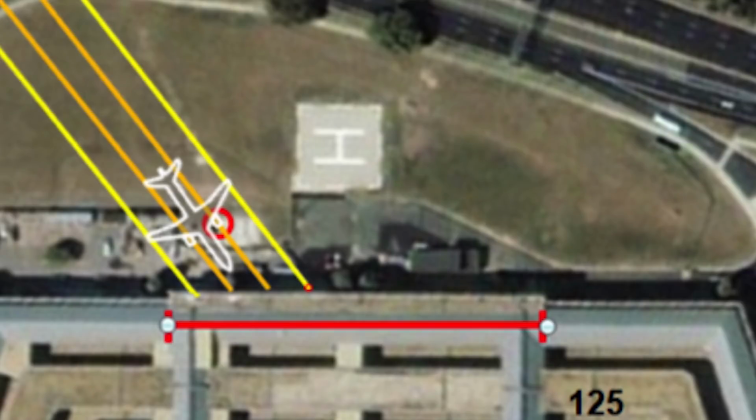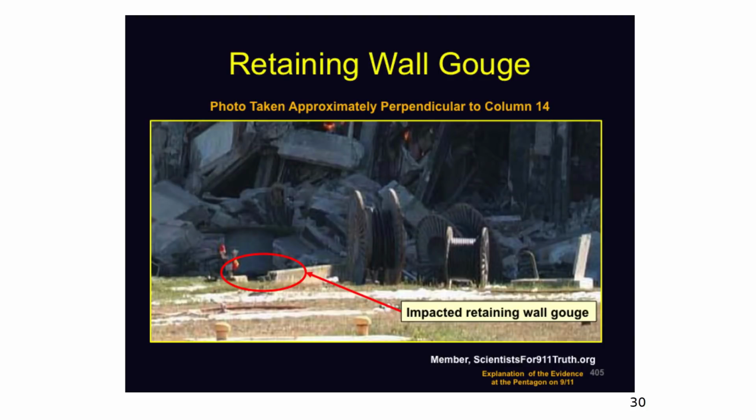So that's a retaining wall. I'm not quite sure. It's some kind of a subterranean thing, but there's a little wall around it, and that's what it hit. And here's a picture of it. Here's that concrete retaining wall, and here's the chunk. So it's right at ground level. So yeah, the engine did touch the ground essentially at that one point.